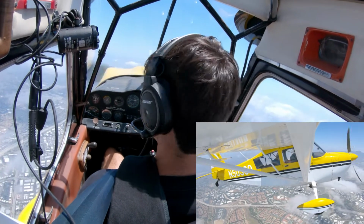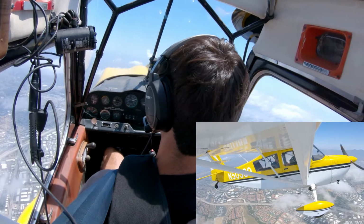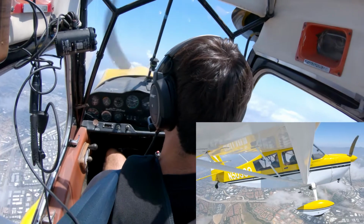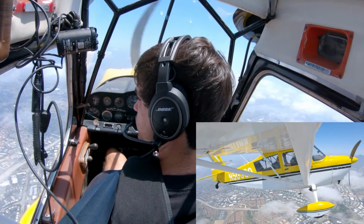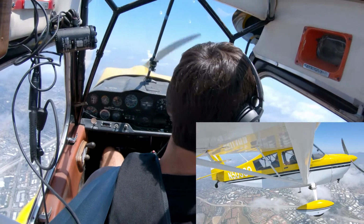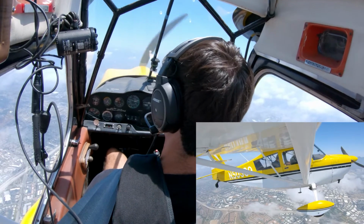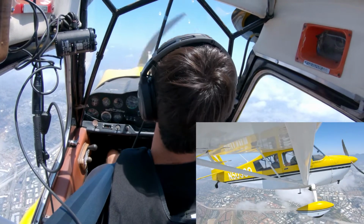Number 7 Kilo Golf, contact approach 121.3. 21.3 for 7 Kilo Golf. Number 4 Delta Foxtrot, turn right heading 320, vectors for Paradise. Heading 320 for Delta Fox.